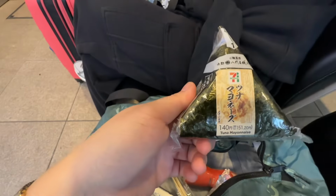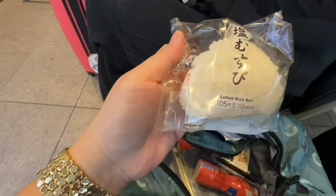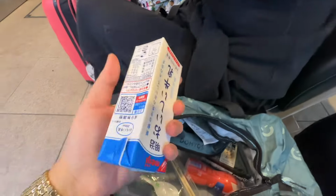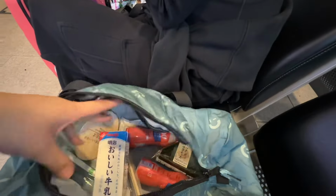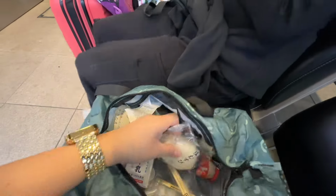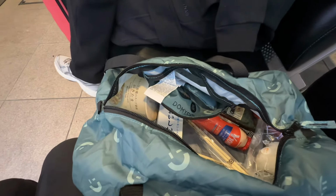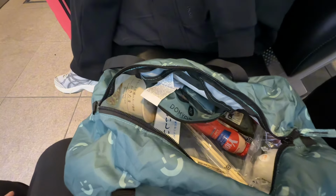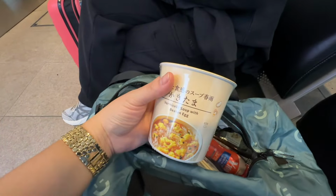I got this. I love tuna mayonnaise onigiri. Ate Clar got this one, salted rice bowl. I got Mikey milk, and I have milk as well because he is hungry all the time, so we need to feed the growing boy. So that's my first haul, touchdown to Japan, and I'm sure we're gonna have fun, so I'll update you in a bit later.